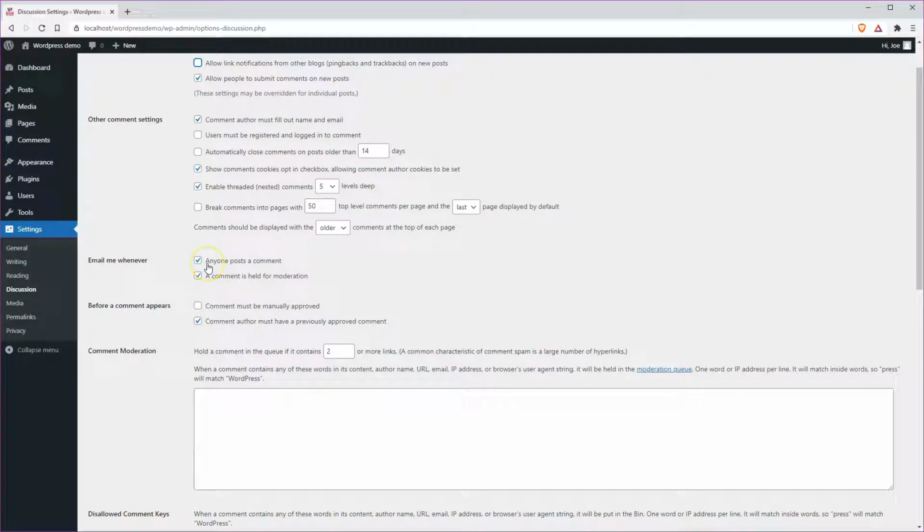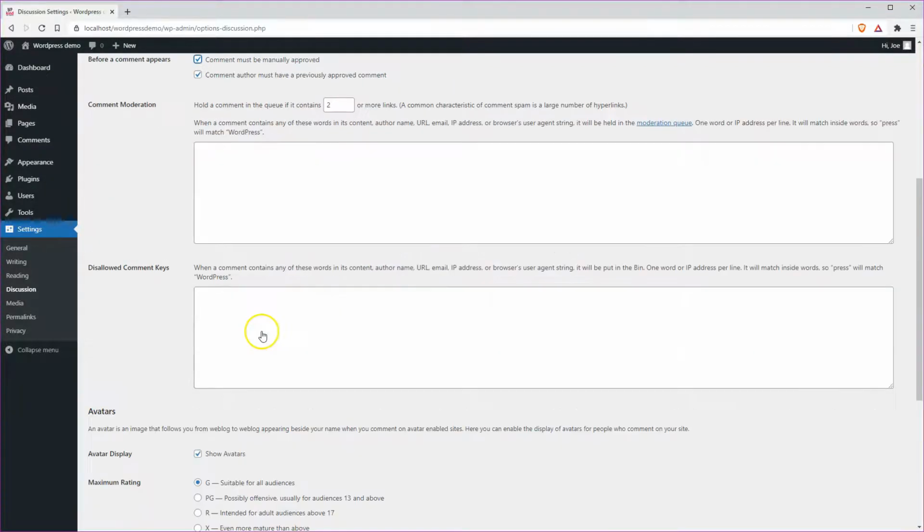At the beginning, I want to be emailed whenever anybody posts a comment, and all comments will be held for moderation. But I'm going to tick this box here, comment must be manually approved, even if they have got a previously approved comment. So that's done.